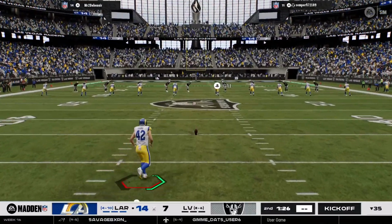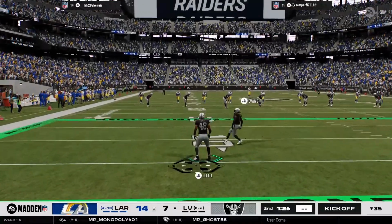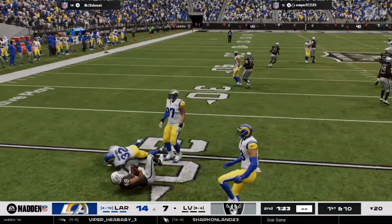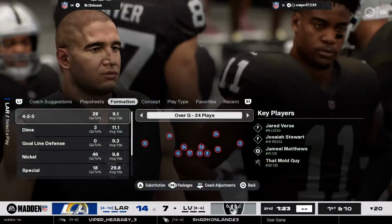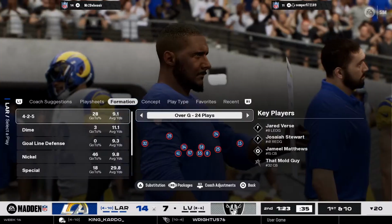Set now to kick this one away, and off it goes. And he's going to be stopped cold. Good coverage there by the kick team to bring that return to an abrupt halt.